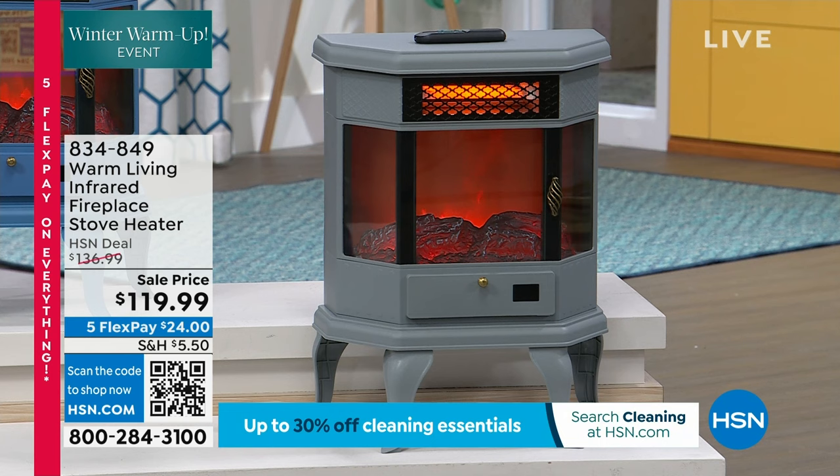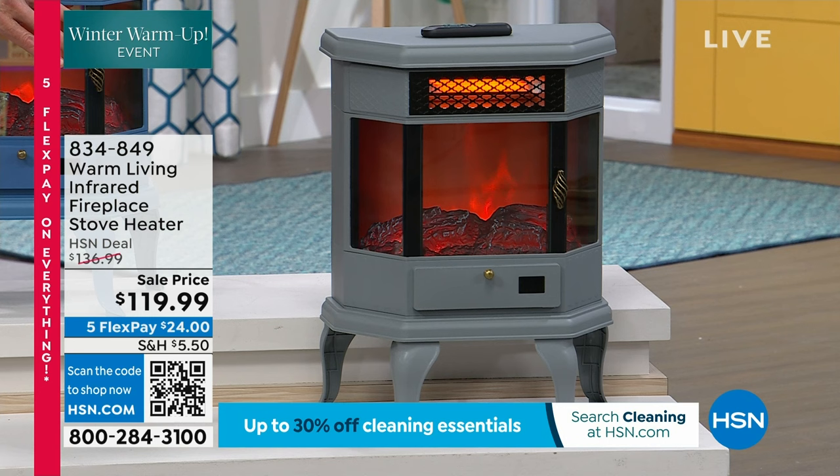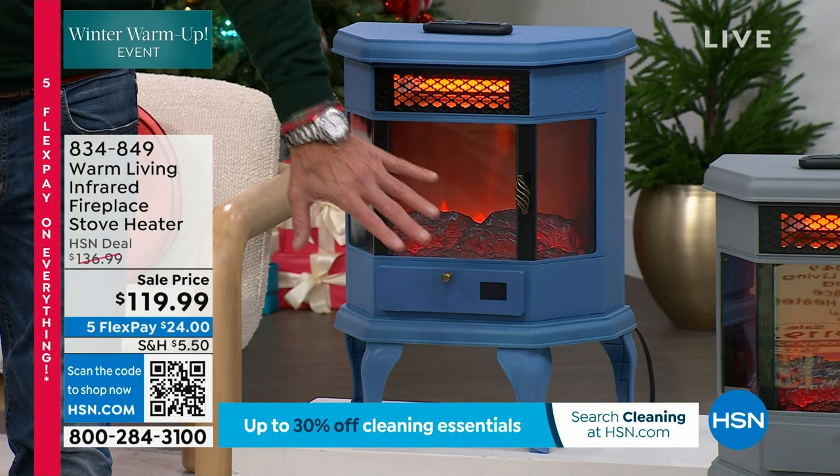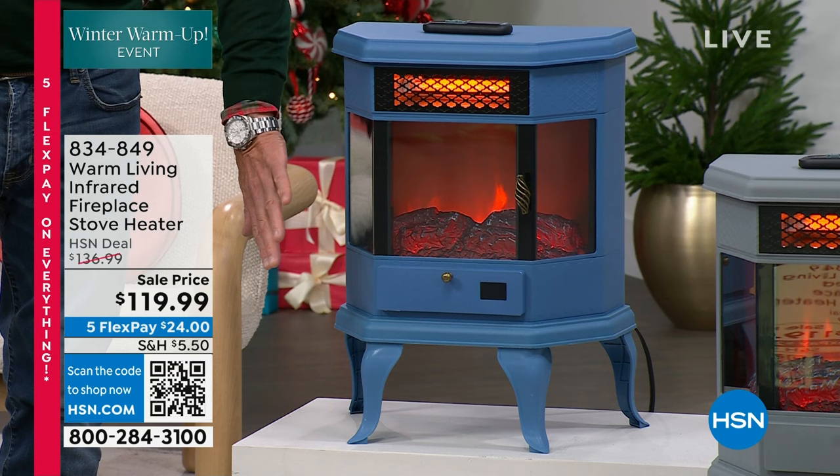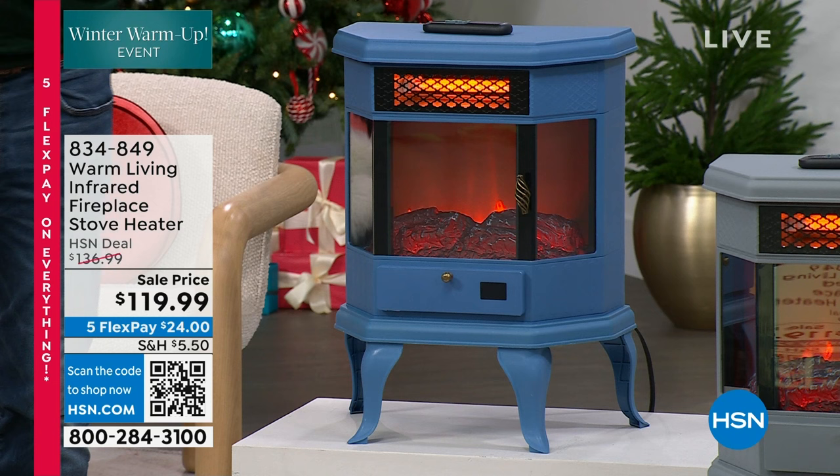We dropped the price from $136 down to $119. If you could feel the toasty warm air coming out of this and that beautiful fire. And what they did that makes this different from most of the other ones out there, it's dimensional. It's got the three-dimensional window in the front, so you can see it from the front and you can see it from the side. It's not just one-dimensional, okay, it's a fake fireplace look. The embers and the flame effect is ridiculously realistic, which I love.